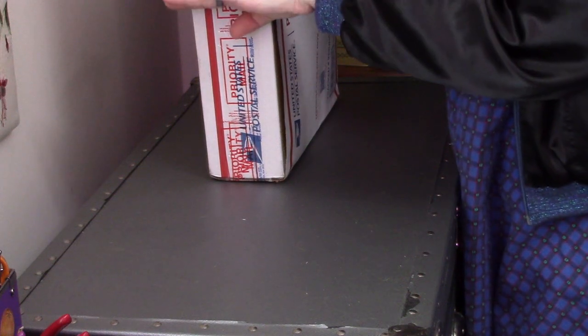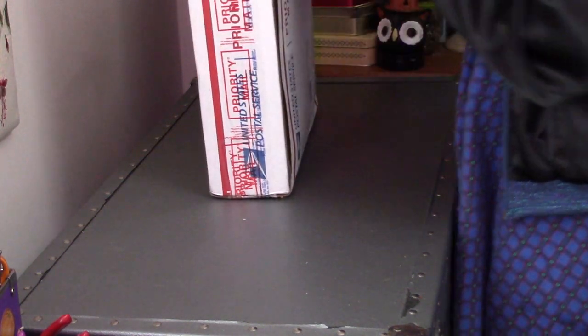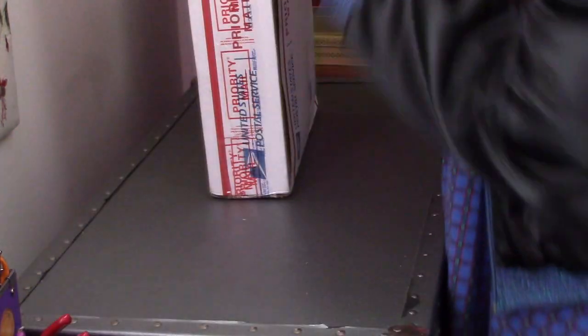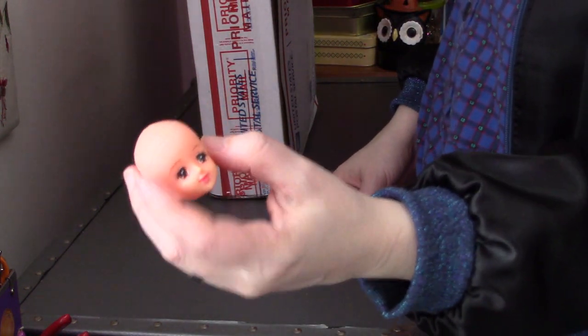I'm only about down to here in the box. Let's see, I see multicolored hair. Another Shopkins. More fun hair. I wasn't checking the camera. A hairless Jenny. I have a hairless Lika who has been waiting for attention for a while.